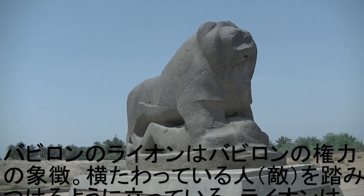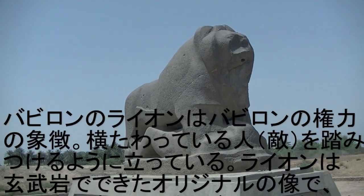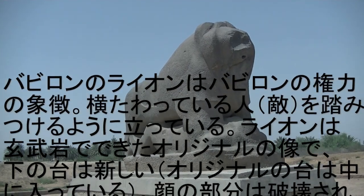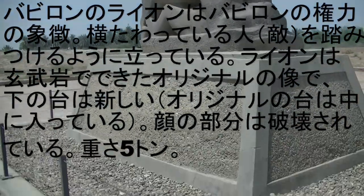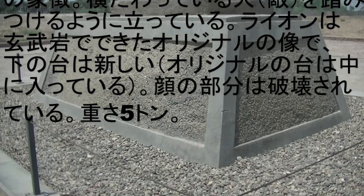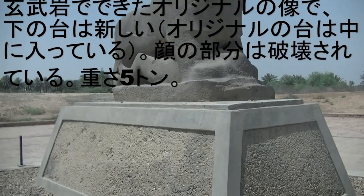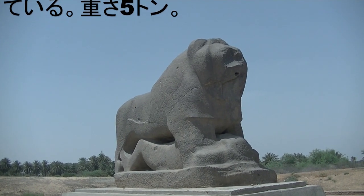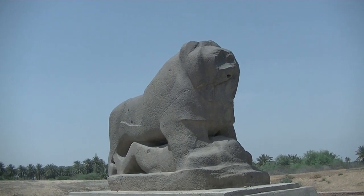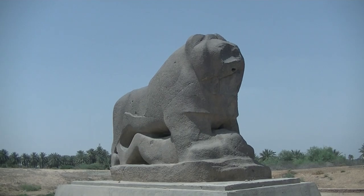So the statue is original, the material basalt stone. The weight of the statue is 5 tons. The basement is a new one, not original, but the original one is still inside. The face of the head was broken by a bomb by two Frenchmen. They were thinking about antiquities and precious stones. So we can see the crack over there.